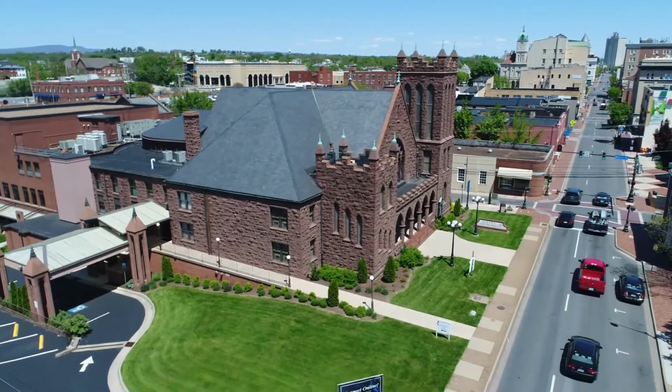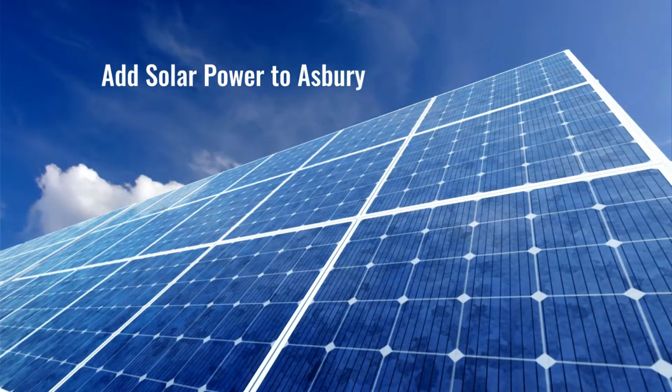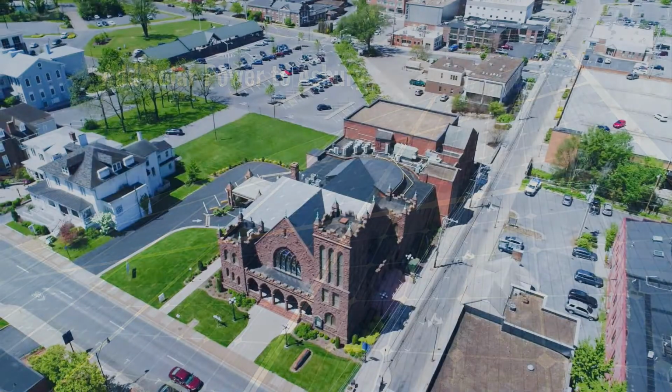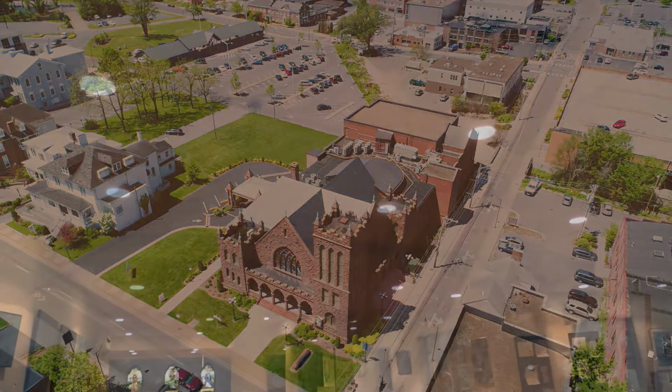The biggest recommendation with the highest impact is to install solar panels. Asbury needs to replace sections of our roof, so now is a great time to explore this. This would allow a greater portion of our energy consumption to come from a renewable energy source, the sun.